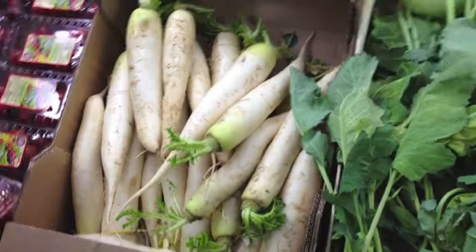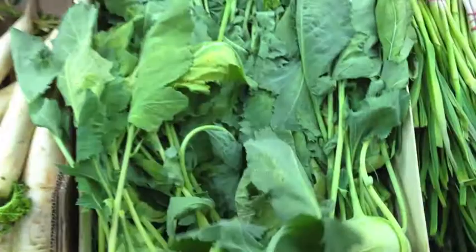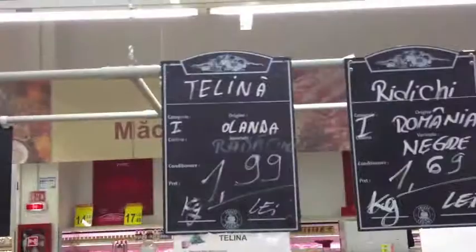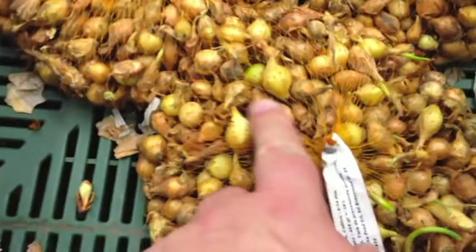There's a few unusual vegetables here. These are called radici, and these ones are called gooli, which are quite unusual. I don't recognise them at all. Those look like spring onions. There's black ones over there and over here as well. These are radici as well, and they kind of look like radishes, but I don't know. And these are telinia. Again, it doesn't really look like anything. I think these are called usturoi, and they're next to the onions and the garlic, so I guess they're related, but they're little tiny onions.